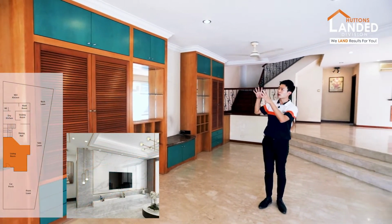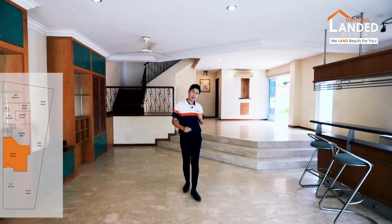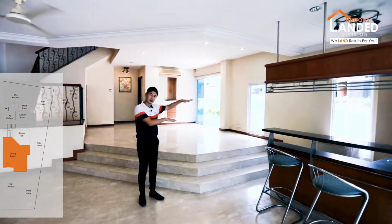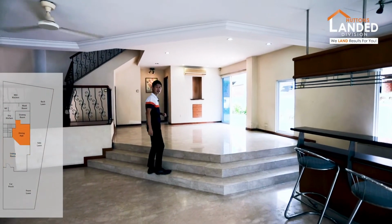And on this side of the wall, you can build a full height TV feature wall. You can put in a big slab of marble as a backdrop, then make it a centerpiece of the house. Alternatively, you can build a see-through semi-height TV feature wall over here to subdivide the living and the dining area. And from here, I'm going to bring you to the dining area.